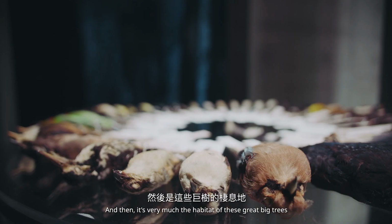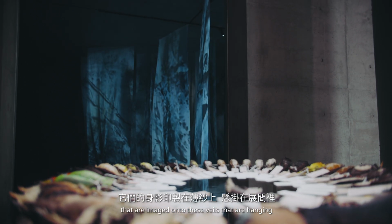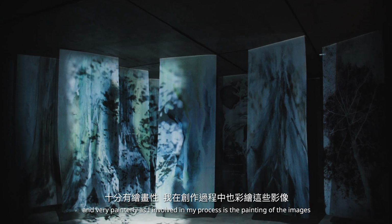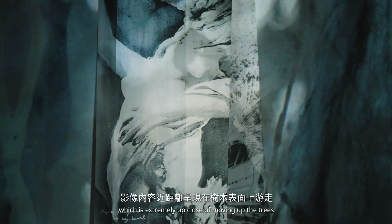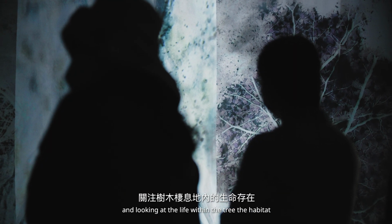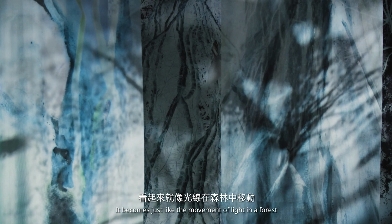And then it's very, very much the habitat of these great big trees that are imaged onto these veils that are hanging, and very painterly, as involved in my process is the painting of the images. And then I've got this video projection which is extremely up close of moving up the trees and looking at the life within the tree, the habitats. Because I make it negative, it becomes just like the movement of light in a forest.